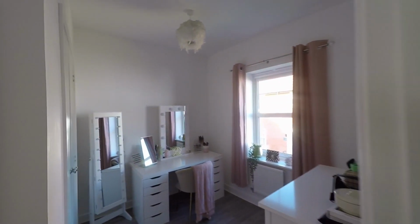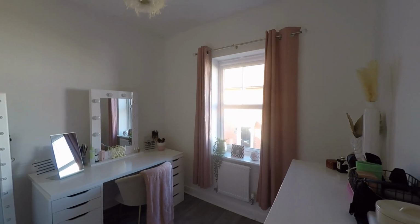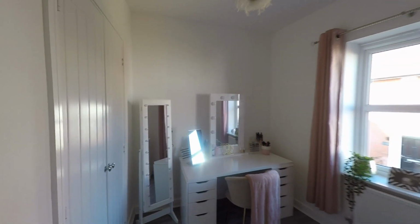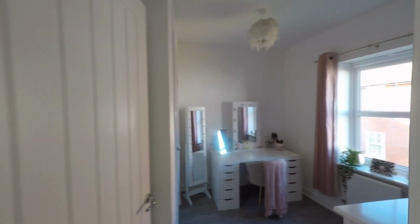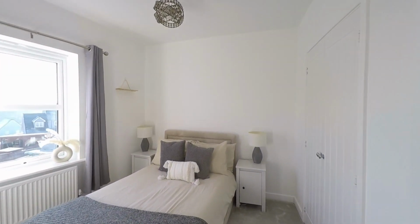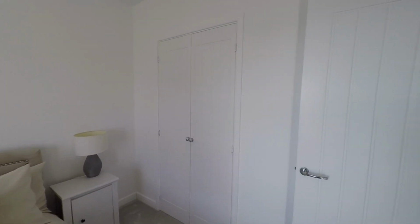We'll start at the front of the property, where we have a nice sized double bedroom here, currently being used as a dressing room. As we can see, some good floor space, and we do have some built-in wardrobes as well. Passing the storage here to my right-hand side, we now have a beautiful double bedroom located at the rear of the property. Again, this room benefiting from built-in wardrobes.